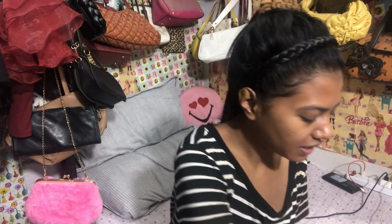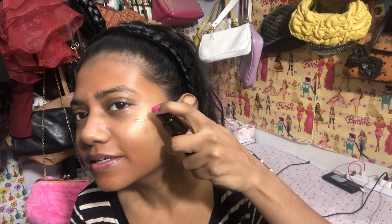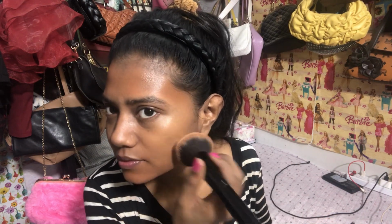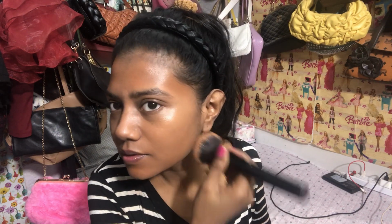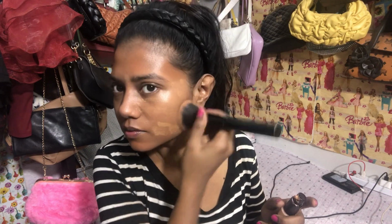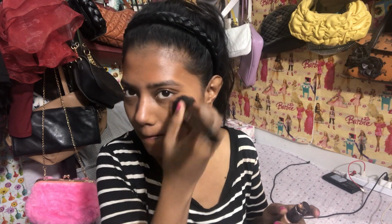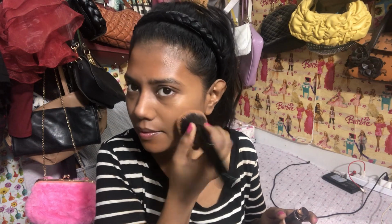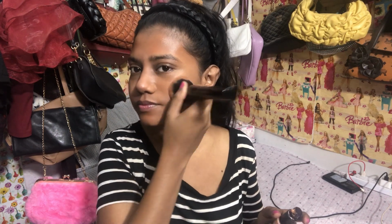I told you I'm not gonna go white as snow like I did yesterday, so I wanted to use up that foundation, that's why. And this is my shade, so I'm gonna use this today. Few pumps. Go a few more. And then a few more pumps.